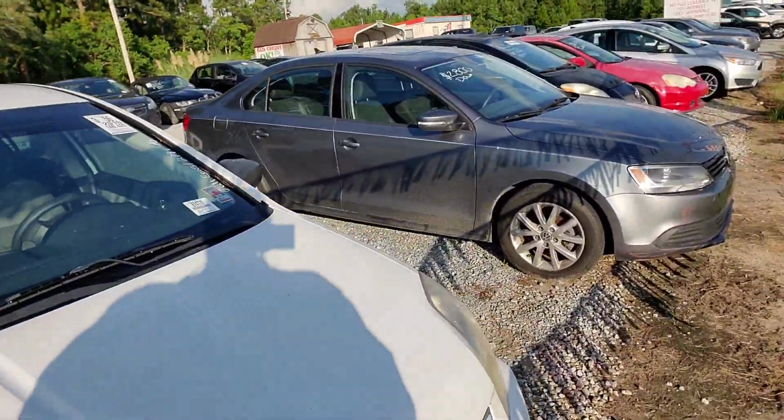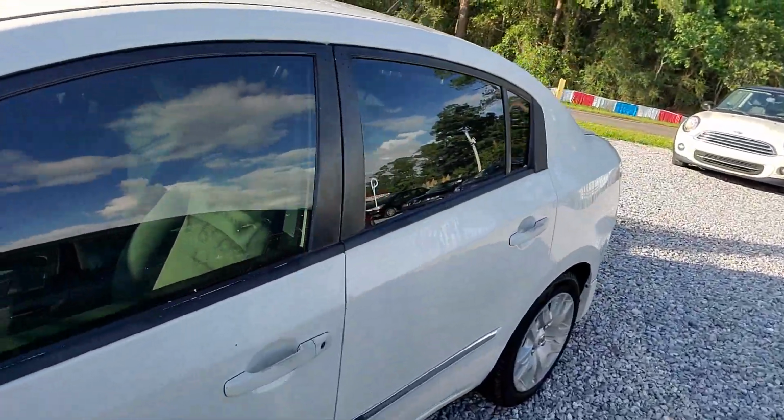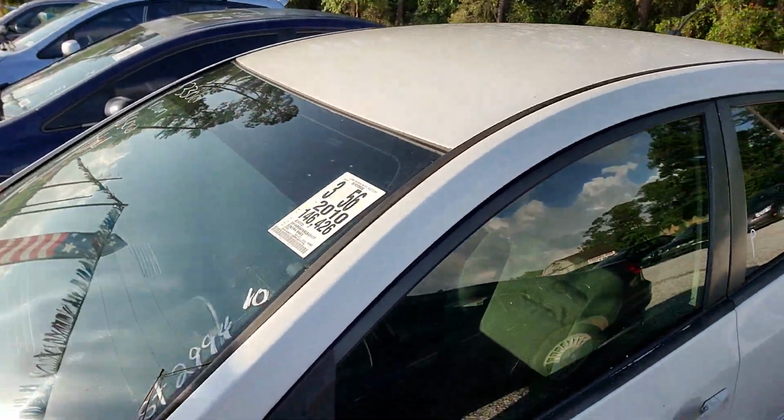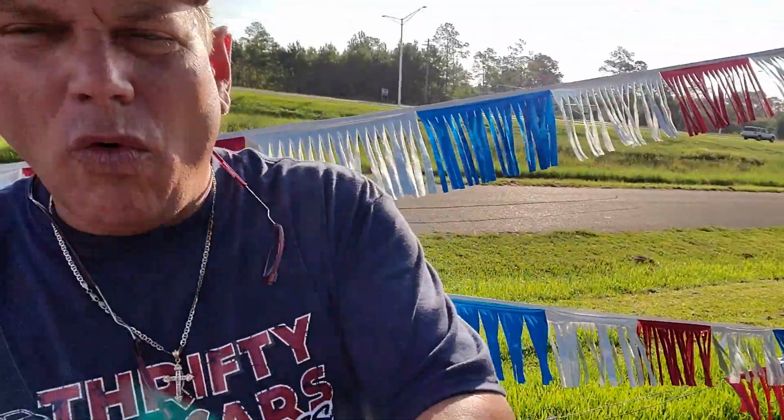All right, next up, we got a little 2010 Nissan Sentra. Is this the 5-speed? I don't think this is the 5-speed. No, this is not the 5-speed. This is an automatic. She is $6,500. You put $3,300 down. Okay, one more time. $3,300 down. Not running your credit.